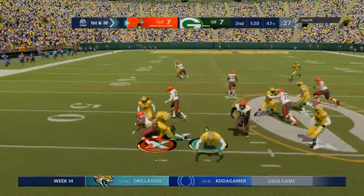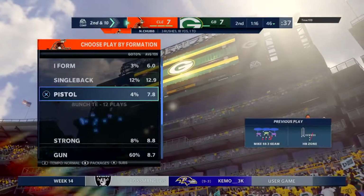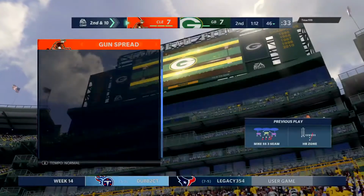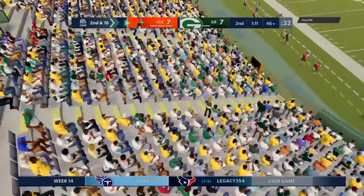Mayfield hands it off to Chubb, and he is met at the line of scrimmage and goes down right there. Brought down by the first-round pick, Jair Alexander, making the tackle. You don't see that a ton, do you? A cornerback coming over to the middle of the field to make a run tackle.